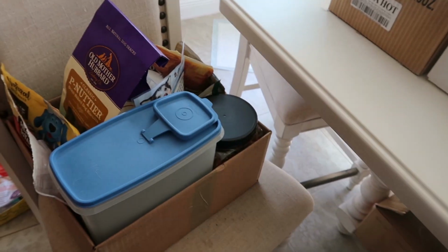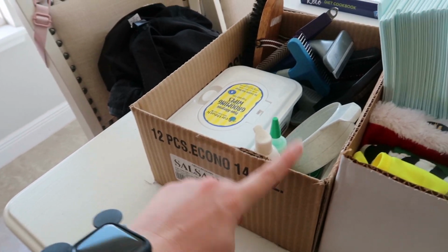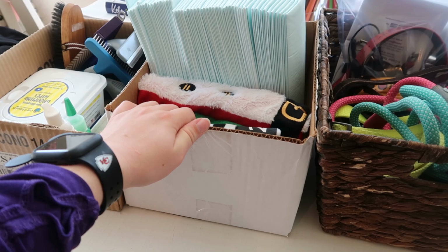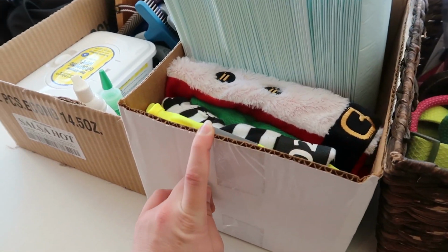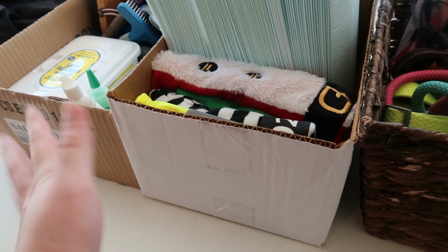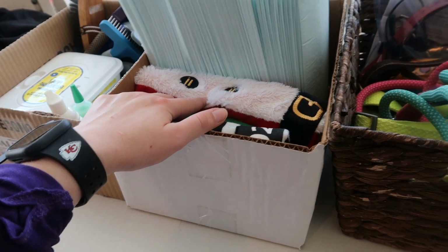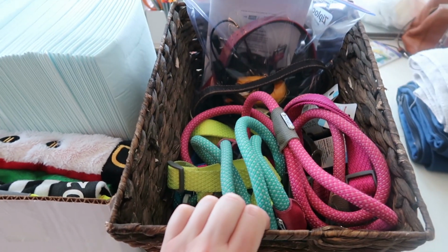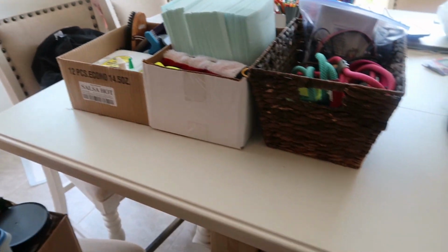Dog stuff has been sorted. This box is treats. This is grooming with like grooming wipes, toothbrushes, and hairbrushes. These are the potty pads and their clothes because we are those people now. I think actually that putting a sweater on Yogi calms her down because she's got like storm anxiety, so we have a couple of those for her, and Smokey is Santa. And then these are leashes and collars. So that stuff is all done.